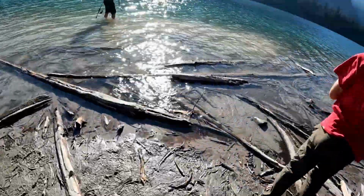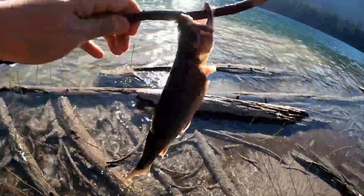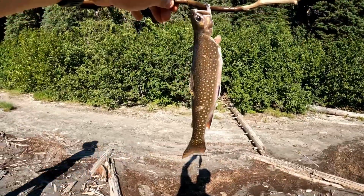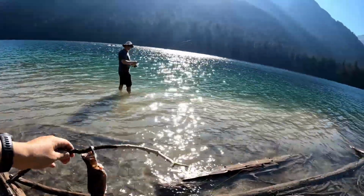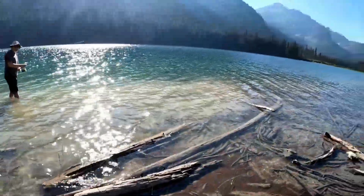A brown trout. This is the fish we caught earlier. There we go. Brown trout. Off of Alpine Lakes. It's too bad I couldn't get a video of it. Oh, I probably should have. I could have. No worries. It's all good.